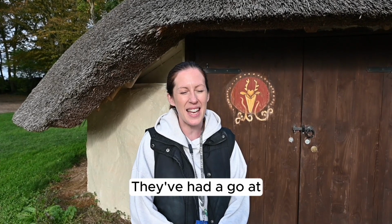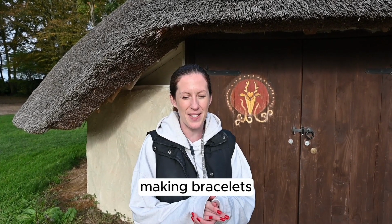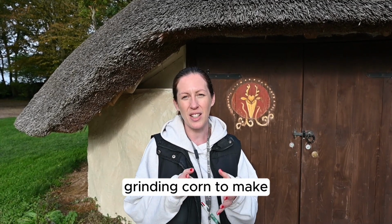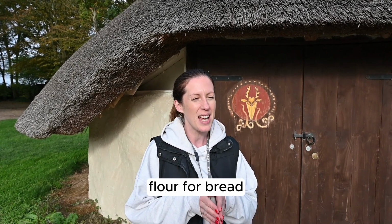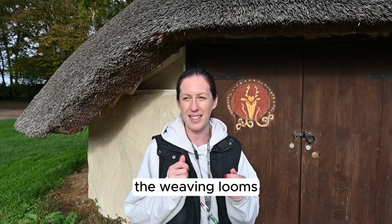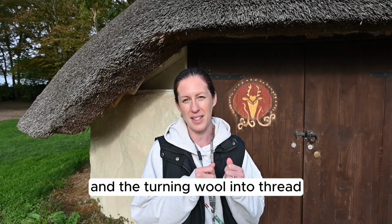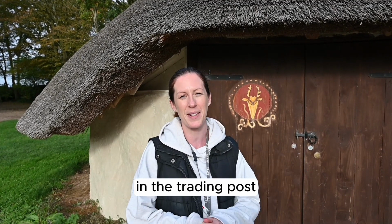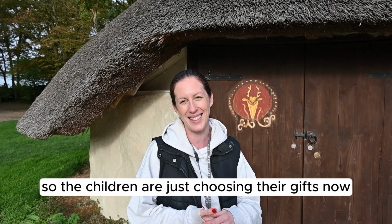They've done lots of activities. They've had a go at making bracelets, using lots of herbs to dye them. We've had a go at grinding corn to make flour for bread. We've also had a go at the weaving looms, turning wool into threads, and we've just been doing some trading in the trading post, so the children are just choosing their gifts now.